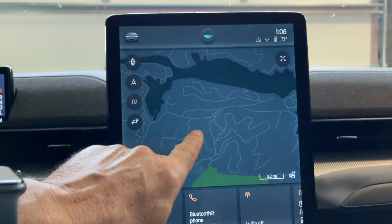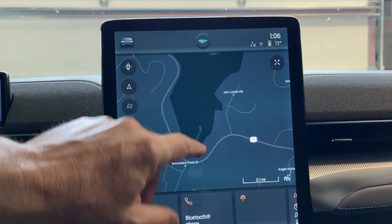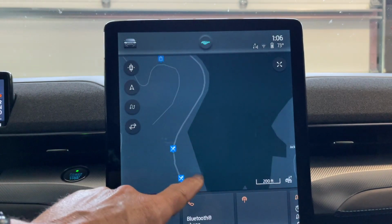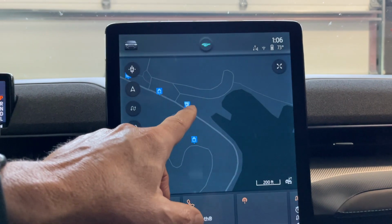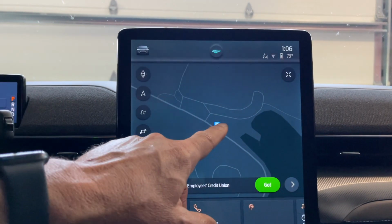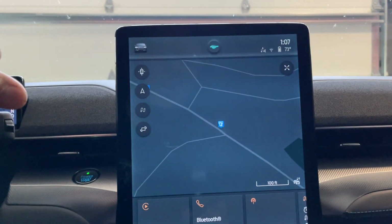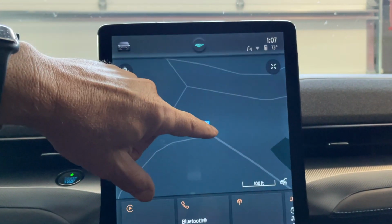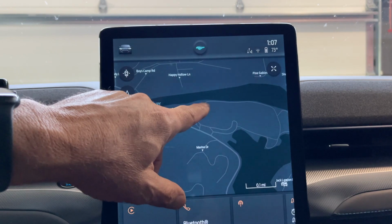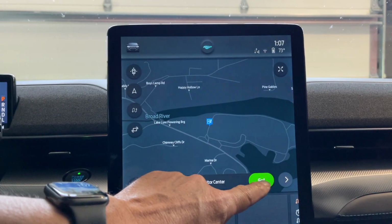All right, so let's try it a different way. Let's go here. Here's where the marina is. Maybe it's here. Okay, there's eating places, grocery store. Is that a charger? Let's see. Oh, it says Employee Credit Union. Hold on. Oh, it's a bunch of dollar bills. Interesting. Okay, here's something. Let's see what that one is. Rutherford Visitor Center. Well, that's where we need to go. So let's tell it to go.